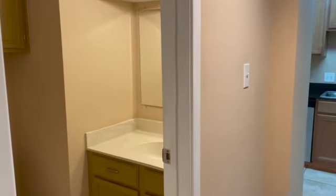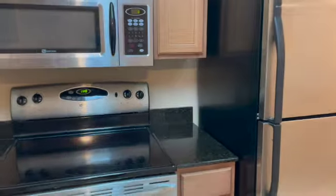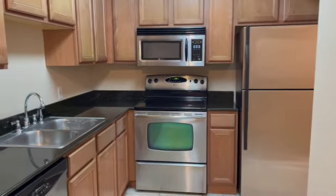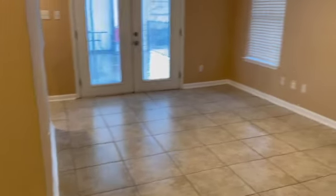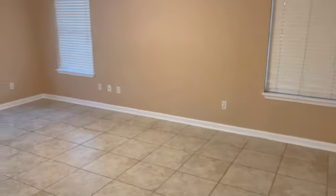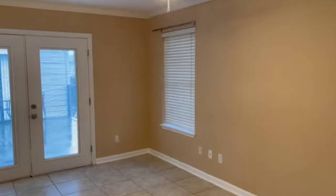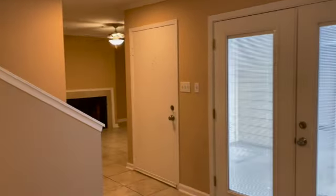As we go around on the first floor, there's a half bath for your guests and easy access to the kitchen, full of stainless steel appliances. Here we have a spot where you can put a small table. There's a light fixture above it, not seen in this video. Another room has three windows, actually French doors that lead out onto your patio, right next to the main entrance of the front door.